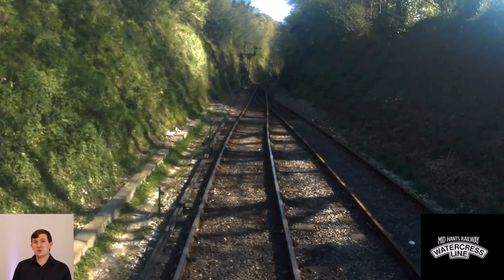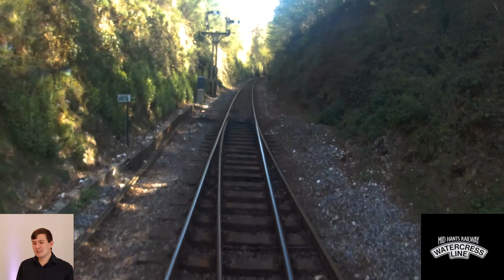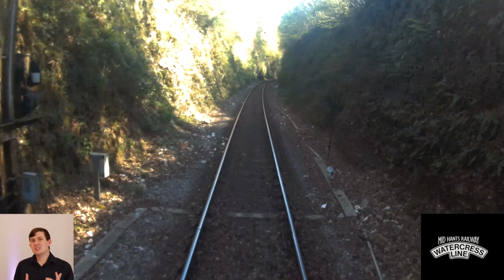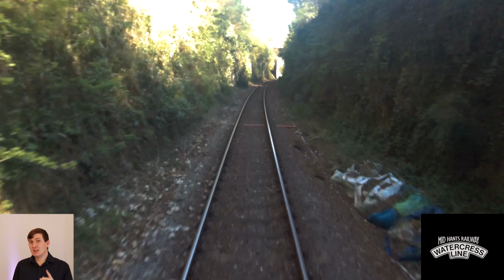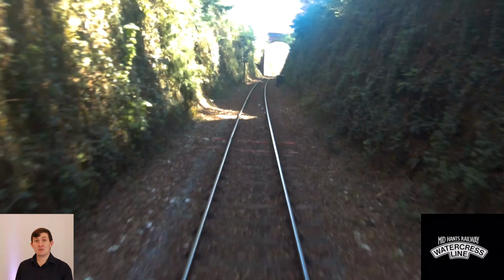Heading out of the station into a deep cutting, we are on one of these single line sections. Now the problem with a single line is that trains can travel in both directions, so the signalling system needs to somehow ensure that two trains aren't going to meet each other head on. Lucky enough, our system is designed to do that, and we'll tell you about it in another video.